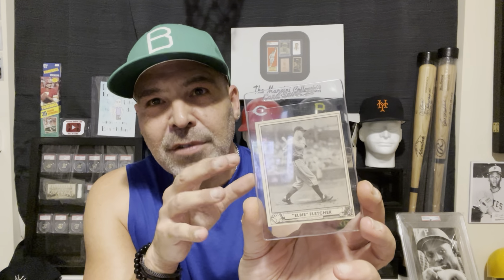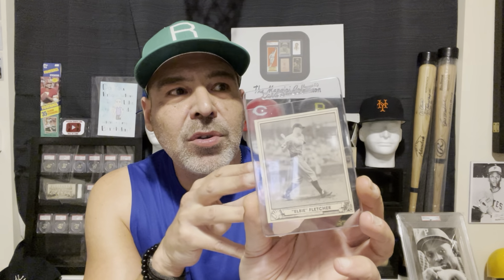L.B. Fletcher. I believe he grew up in the Boston area, and they had a contest to vote for a young baseball player to go to Boston spring training. And he had a very large family in Boston, and they all voted for him. And he went to spring training, and he actually made the team. Great story.